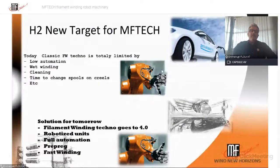The H2 new target for MF Tech. So this is very important. This slide is in relation with the other slide. Today, the classic filament winding technology is totally limited by the low automation. The wet winding is a poor system, with the cleaning of the machine and the time to change the spool on the creel. We have calculated that changing the spool during the H2 production for our customer is nearly 20% of the life time of the machine. So this is not acceptable for mobility and car manufacturers today.